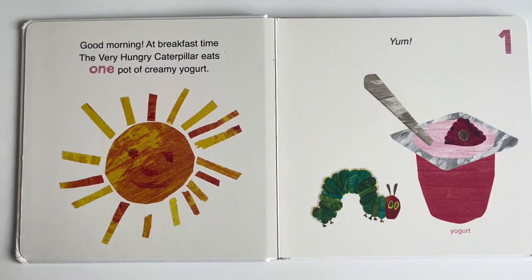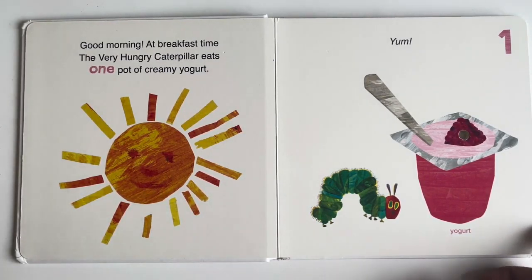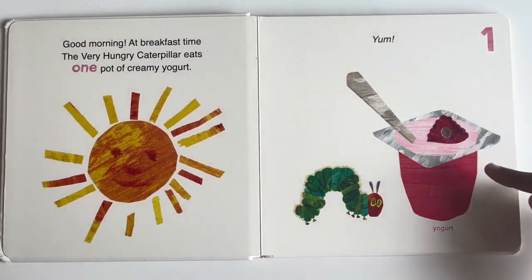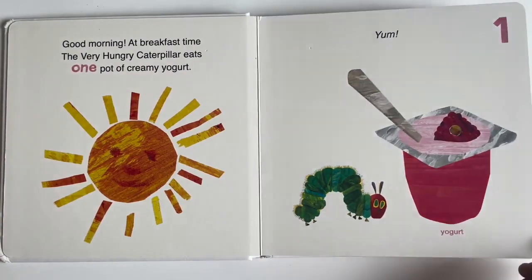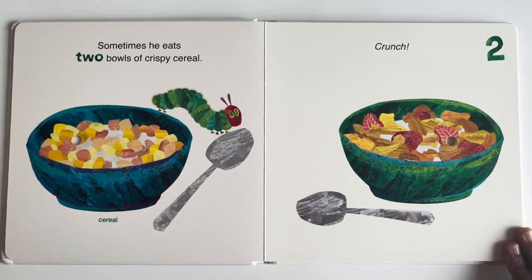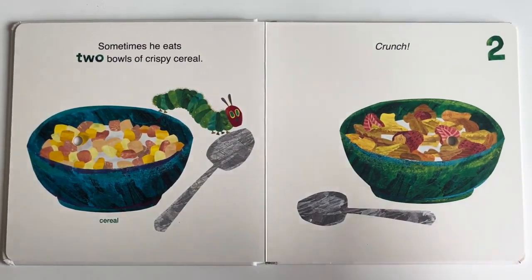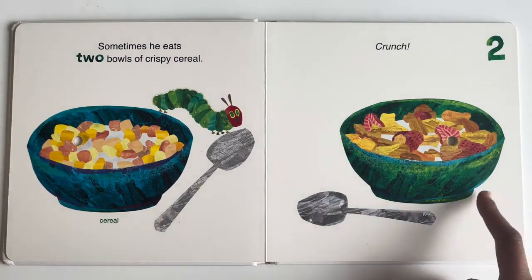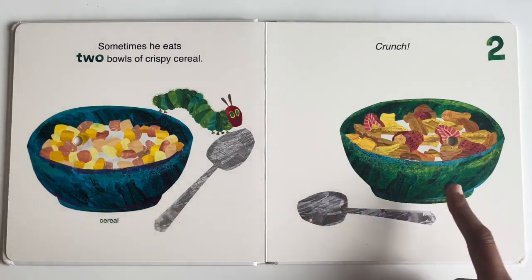Yum! Yogurt! Yum! How many pots of yogurts are there? One! Sometimes he eats two bowls of crispy cereal. Can you see the cereal? How many bowls? One, two.